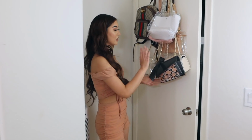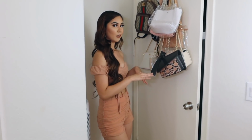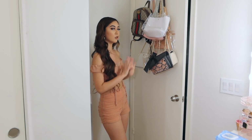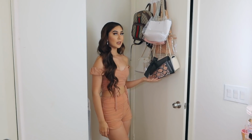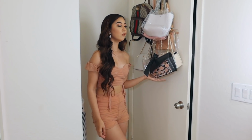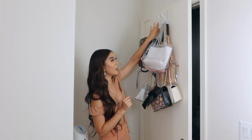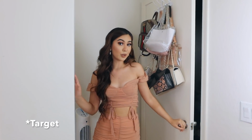Okay guys, so as you guys can see, some of my bags are not like in a pretty place. I do have this for now because later on I'm going to be getting some cute shelves, but that's going to be in the next house because we are planning to move. So I just have my little bags right here, the ones that I don't really use. I did get this little hanger from Amazon, if you guys are wondering.